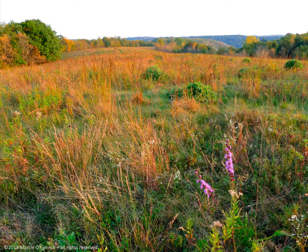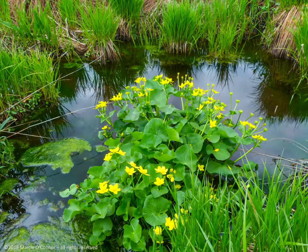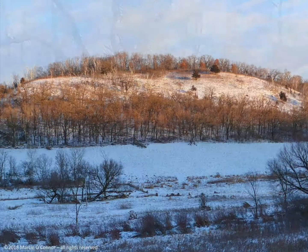Now, most of our planted prairies are more than 10 years old. Our favorite kind of project is restoring the remnants of the pre-settlement landscape that we have. We have quite a few of them. We have prairies, we have wetland, and we have overgrown savanna. Our goal is to restore and expand as much of that as we can.